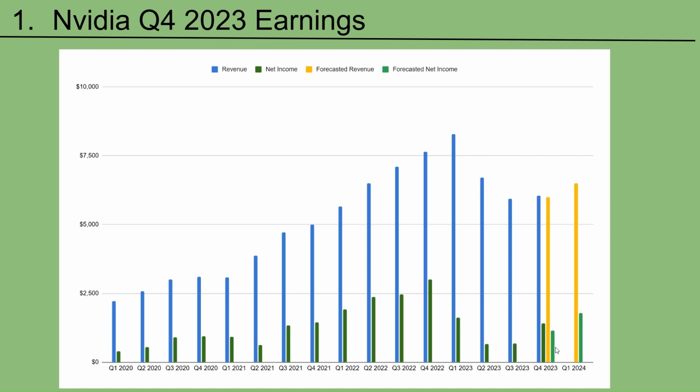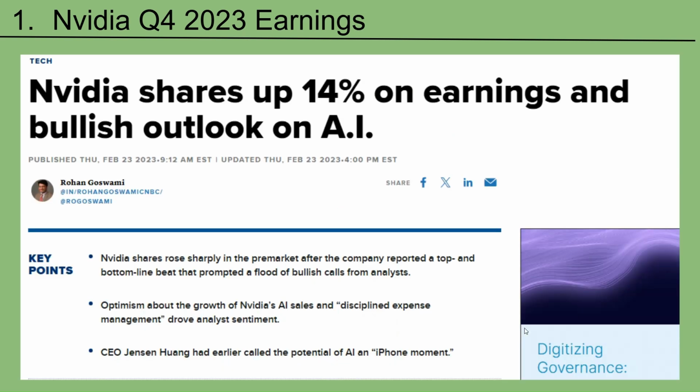So analysts were happy with the numbers, but when you look at it relatively, it was a slight beat. Now let's go ahead and look at the news. And so what you'll see here is NVIDIA shares.